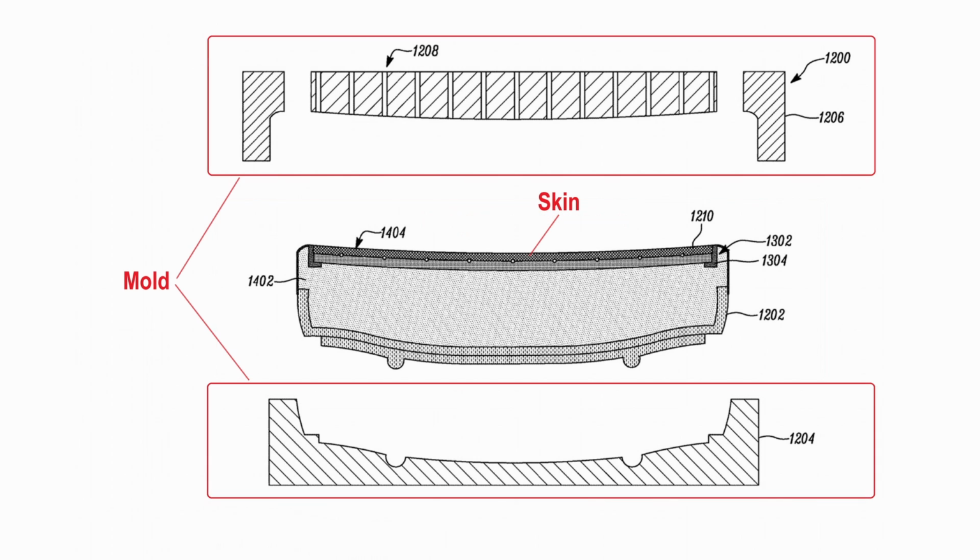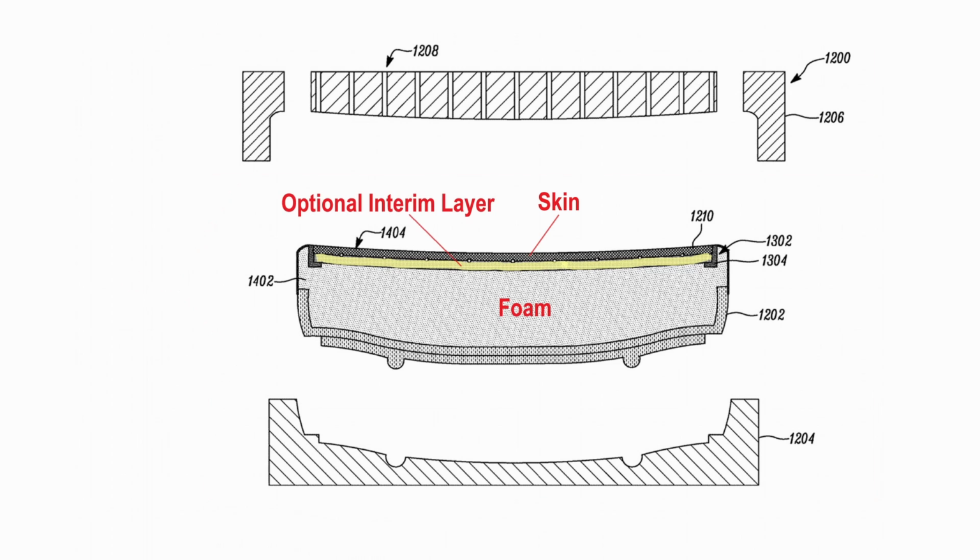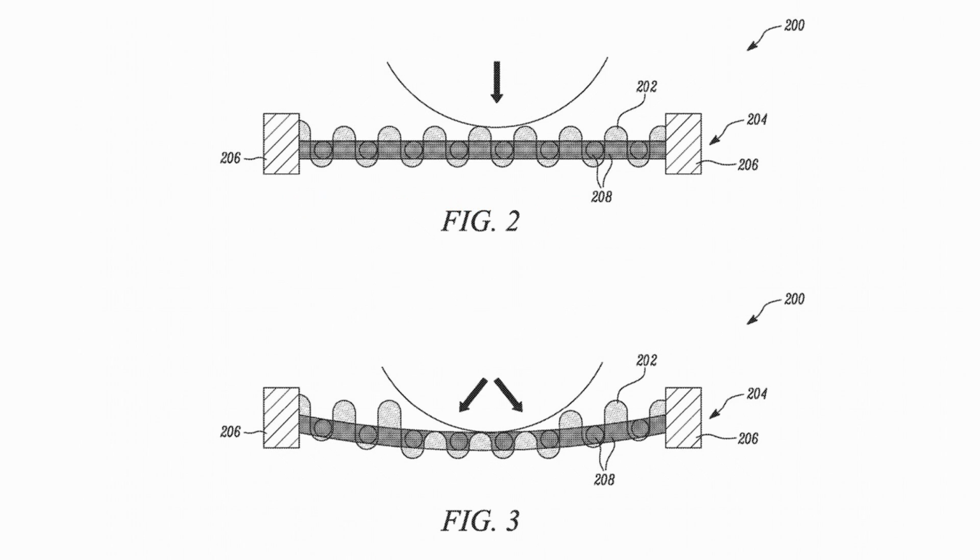Tesla suggests pressing skin material into a mold shaped like the seat. Then an interim layer can be optionally added, followed by the foam, and the parts are then molded together. The interim layer is made of conductive mesh material and can be used to provide seat heating as well as serve as a seat occupancy sensor. Another option suggests directly spraying the skin material onto the foam.